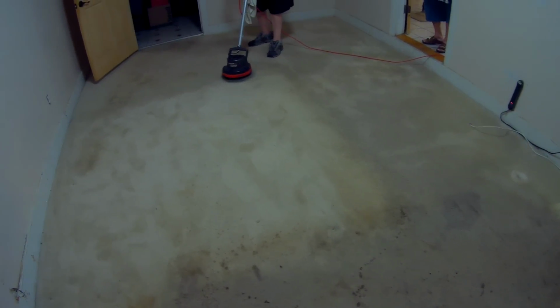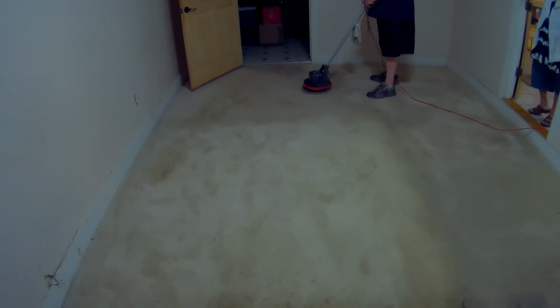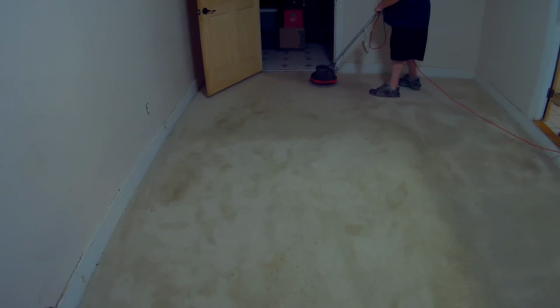At least on a carpet in this condition, it's not hard to keep track of where you've been. No, you can't get lost in this.